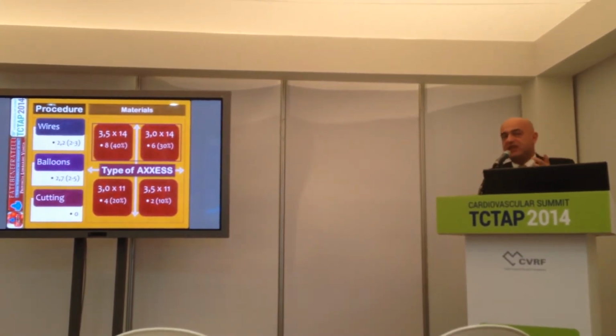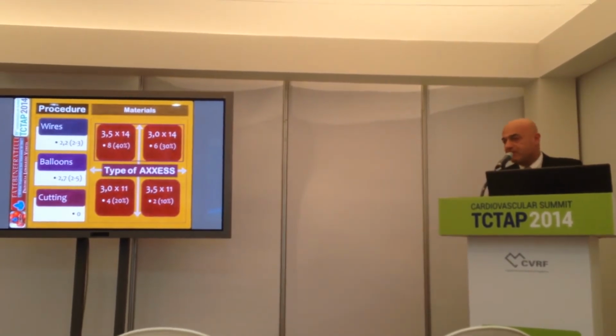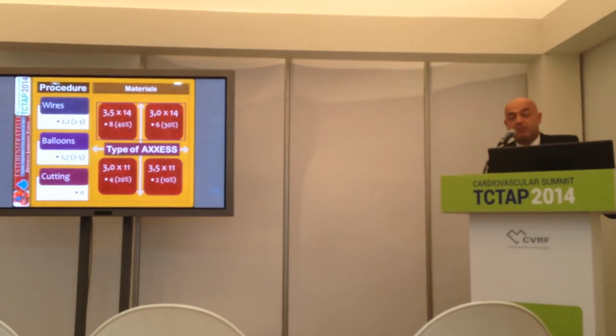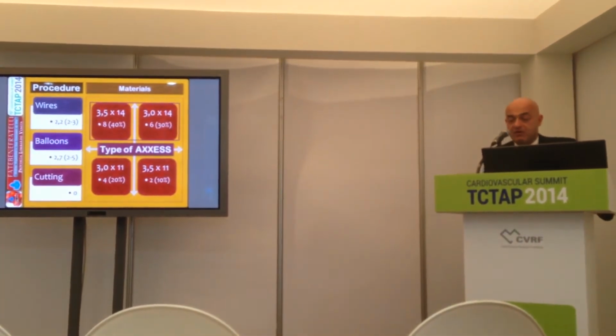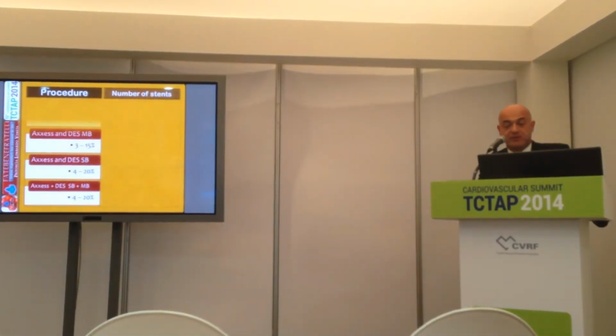So if you use an 11 millimeter stent, the time and the space that you can open the stent is very short, so you can leave it somewhere which is not its exact place. So it's better at the beginning to use a 40 millimeter stent. That's why our numbers are more about the 40 millimeters.